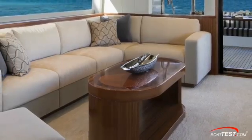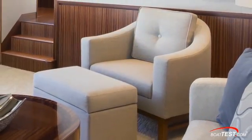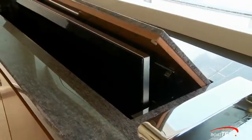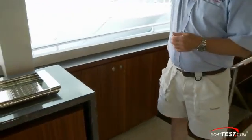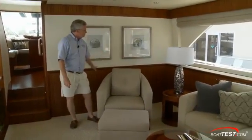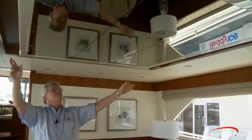Now, over to the starboard side, we have an L-shaped sofa, a single chair and an ottoman, all directly across from the entertainment center with its pop-up TV. The countertop is granite, wood is all sapele, and everything is customizable. You can get the finish that you'd like, the color of the carpeting you'd like, and the upholstery. We've got storage all the way around this forward corner, overhead 6 feet 8 inches, and look at the inset with a mirrored finish.